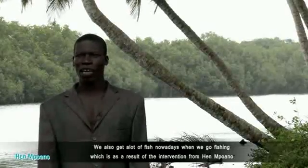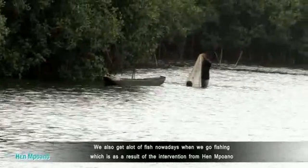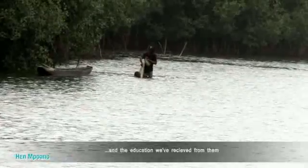Also, when we go for fishing, we get a lot of catch nowadays as a result of the intervention from Hen Mpoano and the education we've received from them.